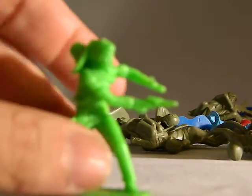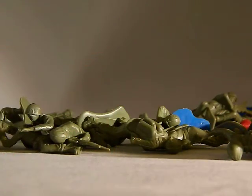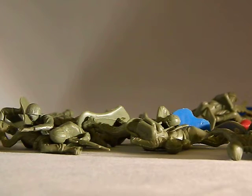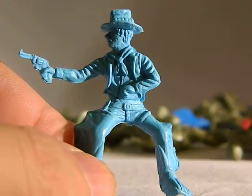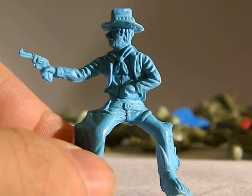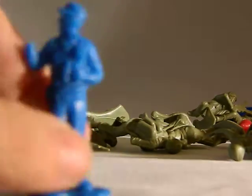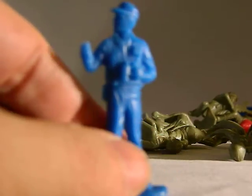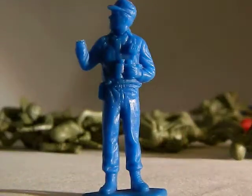Okay, oh, and then we got another one that looks exactly like that. Cowgirl. Here's another one. And he doesn't have his little pegs on the side to put on the horse, but I still like that guy. It's a really cool looking guy. Okay. This guy looks like he's a bird watcher, because he's got binoculars, but he's missing a hand. So let's get that into focus. There you go. Missing his hand.